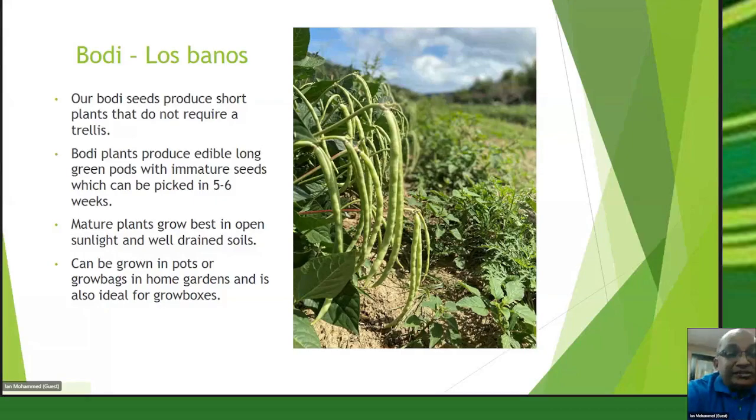So you're looking at some little characteristics on it. You're picking Bodi in 5 to 6 weeks. Edible long green pods. As I say, it produces really quickly. The mature plants grow best in open sunlight and well-drained soils. But again, you can set up a grow bag system, and it will do quite well there. I personally have grow bags growing Bodi right now, and I'm harvesting Bodi from it at this point in time. So it is something that people can think about, especially where we're trying to encourage persons to grow some of their own food to take their grocery bill down a bit, because we know things are increasing in cost. So these are little things that they could do to help.